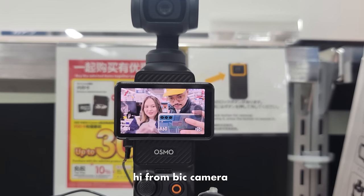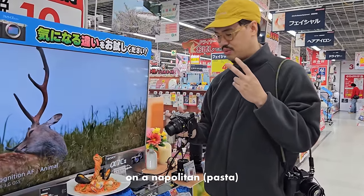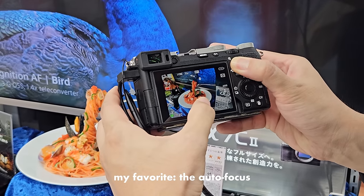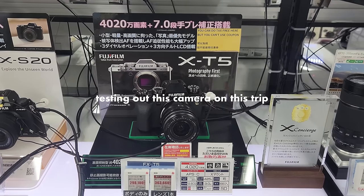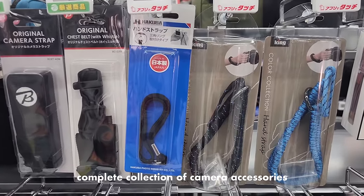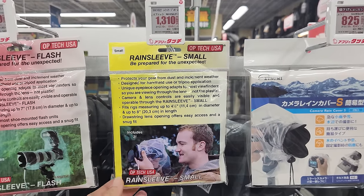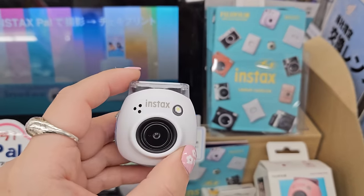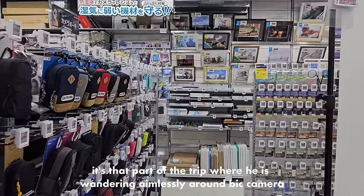Ooh, hi from Big Camera. Checking out this DJI. My favorite, the autofocus. The focus is constant. Gotta love that big camera ring light effect. It's that part of the trip where he's wandering aimlessly around Big Camera.